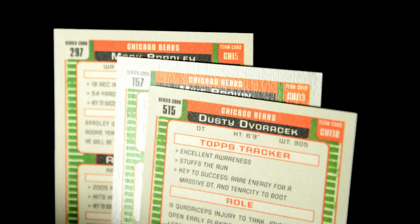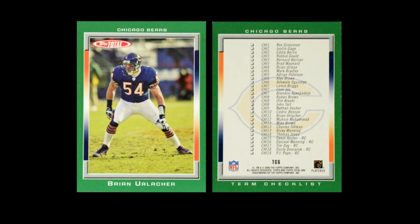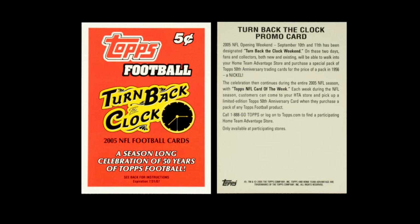But it's not a parallel. It's just a series of cards in this set have a different type of card stock than the rest. So you'll run into that, but understand that it's supposed to be that way. It's not a variation. And then the checklists are also done that same way. They have kind of a rough front, so the checklists don't read like most of the cards in the set. And every single pack came with a turn back the clock advertisement for something they were doing at that time. So you'll see that. It's not collectible, but it shows up.